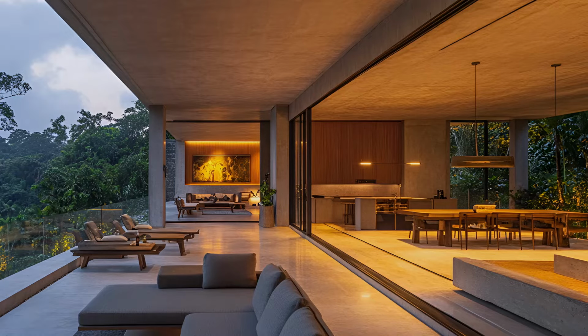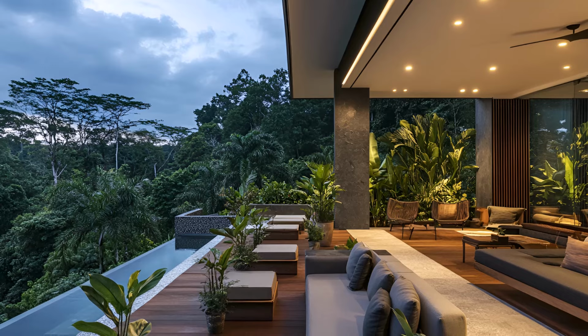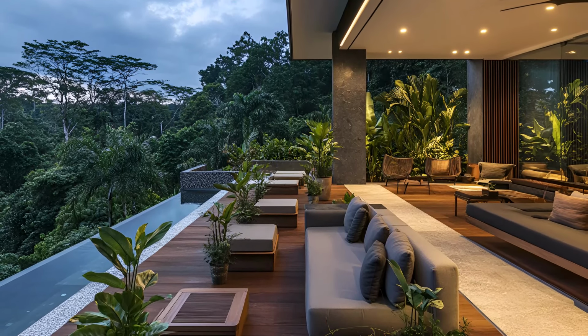Escape to a world of tranquility and breathtaking beauty. This expansive terrace, part of a minimalist-style luxury modern house, offers an unparalleled outdoor living experience.